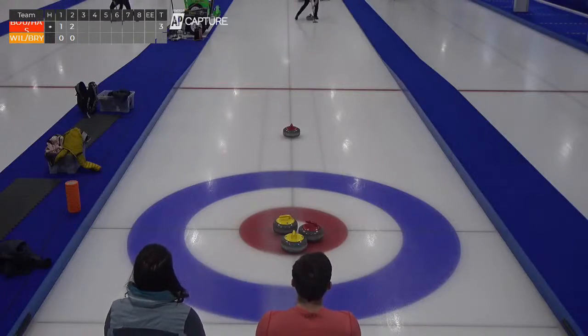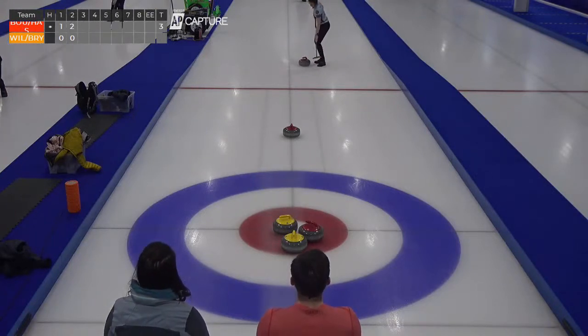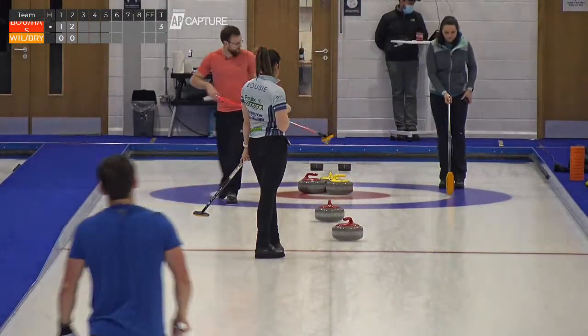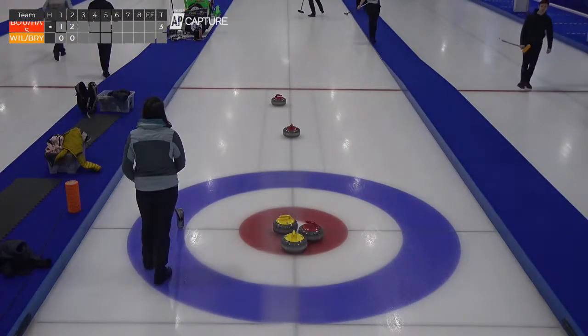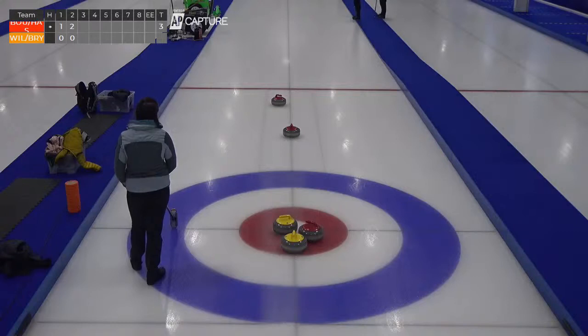3 up. As we look across the other sheets for you, Wilkie Milne and McFadden are playing Smith and Goodfellow. They were forced to take 1, Wilkie Milne with a nice draw to take the 1. So they are 2-1 down, Smith and Goodfellow leading 2-1 after 2 ends. Aitken and Patterson, Gina and Ross have evened things up over on sheet D against Beth Farmer and Mark Watt. So it's 2 apiece now after 2 ends, just starting the 3rd end.